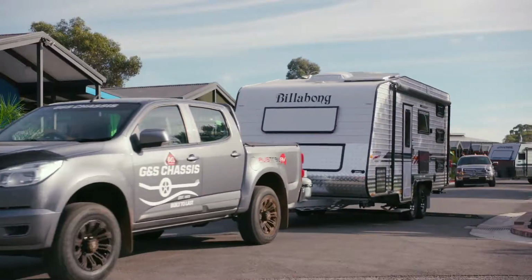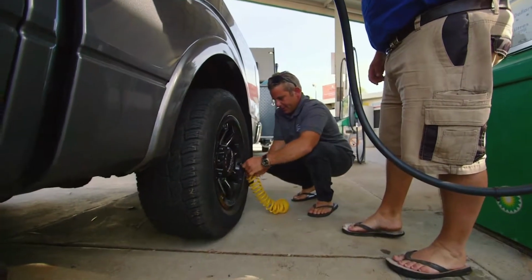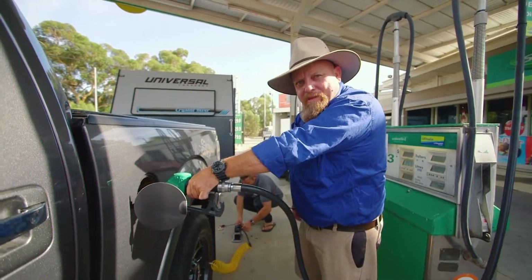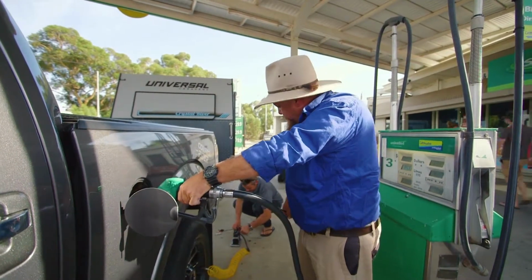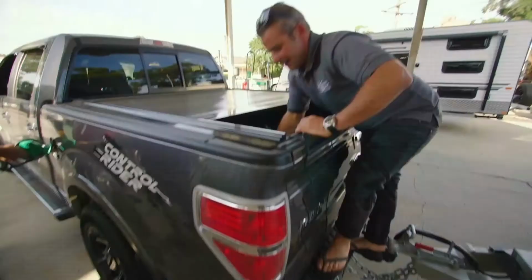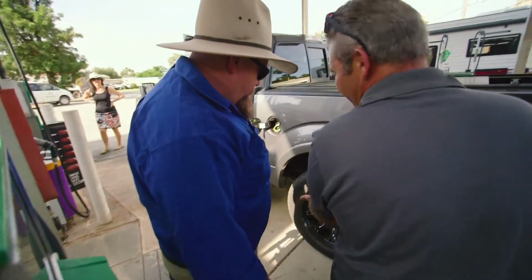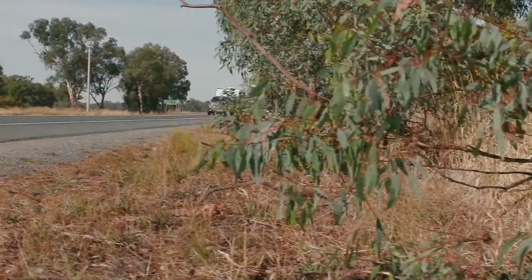But before we got too far down the track, we made a quick pit stop to fuel up. This is teamwork, it's like a pit stop on the road. I put the fuel in, he puts the air in. It's just like we're at Bathurst, but we don't drive as fast, and of course we've got a caravan as well. And we're not race car drivers, that's the other difference too. I'm pumping the tyre, it's a little bit flat, so hooking up a little compressor so we don't have to go around and turn around caravans and all that sort of stuff.